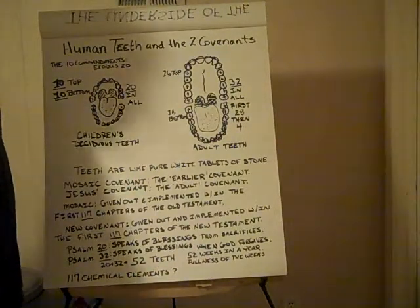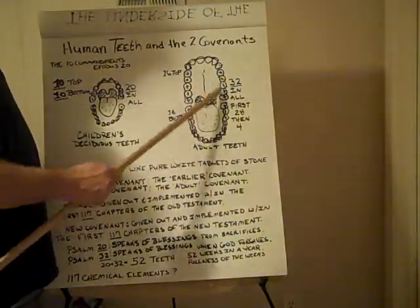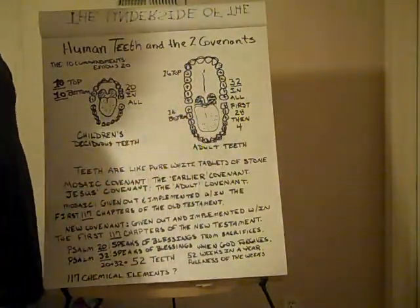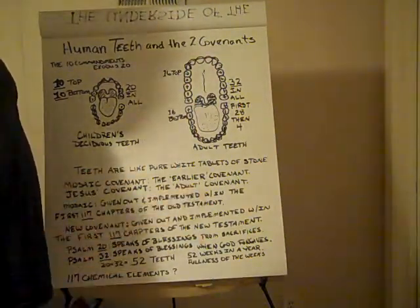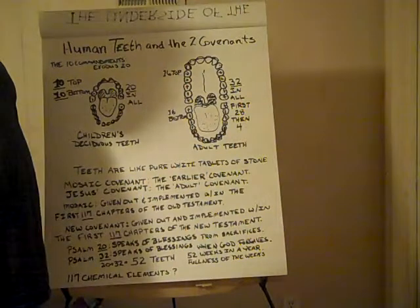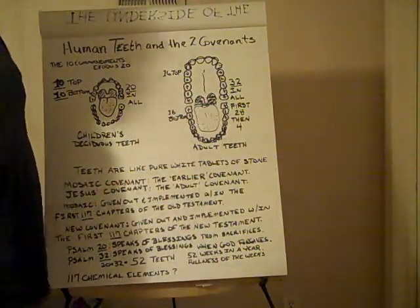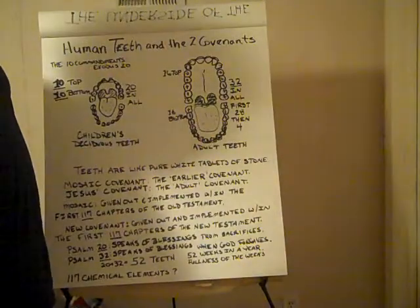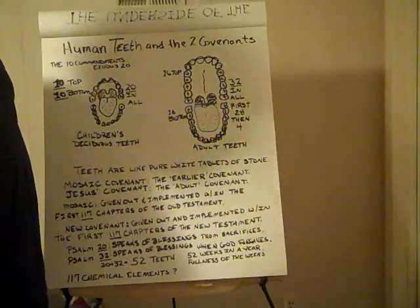Well, the book of Acts is 28 chapters, and as I said, we get 28 teeth at first, 14 on the top and 14 on the bottom. And then there's the Gospels, Matthew, Mark, Luke, and John. We get 4 wisdom teeth. The Gospels, those 4 books, are the books of Jesus' teaching, Jesus' wisdom.